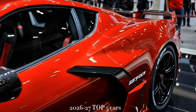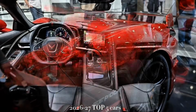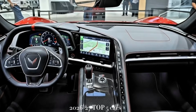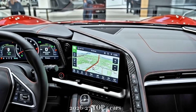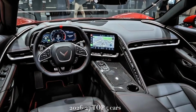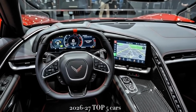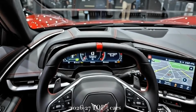Step inside, and you realize this isn't just a driver's cabin, it's a command center. The interior of the Chevrolet Corvette lineage has always been focused, but this takes it to another level. The cockpit wraps around you, placing every control exactly where instinct expects it to be. The digital displays are crisp, responsive, and intelligently arranged, giving you everything you need without overwhelming you.